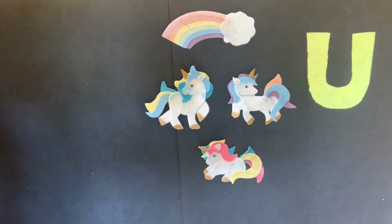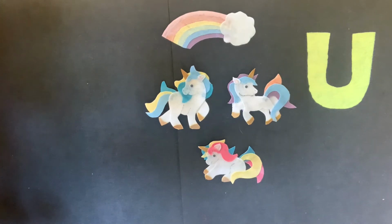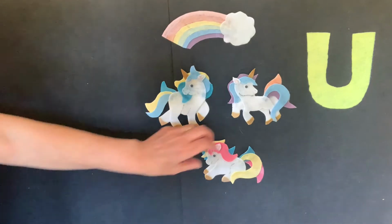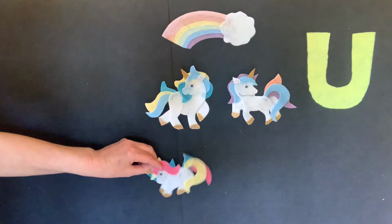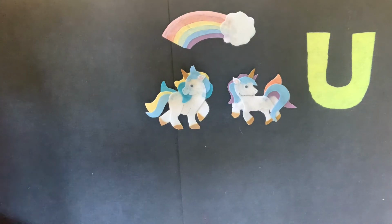1, 2, 3. 3 magic unicorns. Yes, they have shiny horns, looking so sparkly and bright. Shiny! One trotted far away so she can dance and play. Now there are just 2 unicorns. Nay, nay! 2 magic unicorns.